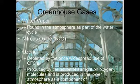Then we have water vapor. Again, it's just naturally found in the atmosphere as part of the water cycle. And we also have nitrous oxide, or dinitrogen monoxide. And then finally we have O3, which is ozone. It was depleted a while back because of the widespread use of chlorofluorocarbons, CFCs, in aerosols.